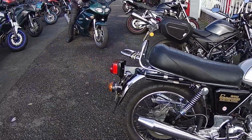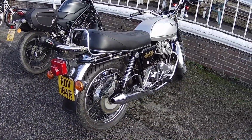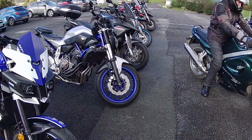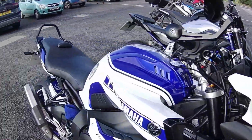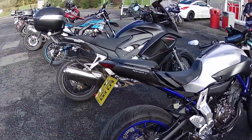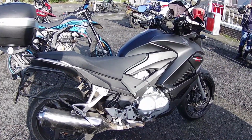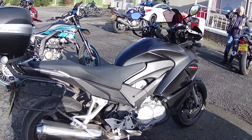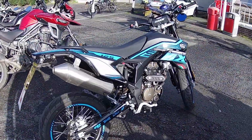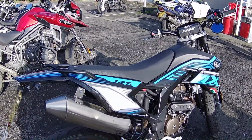I do remember those being about when I started riding myself. R-Reg. There's Steve going off. A couple of Yamahas. Honda Crossrunner, which has got the VFR engine in it. Really good bike, those. I quite fancy one of those at one point. Mondial 125.